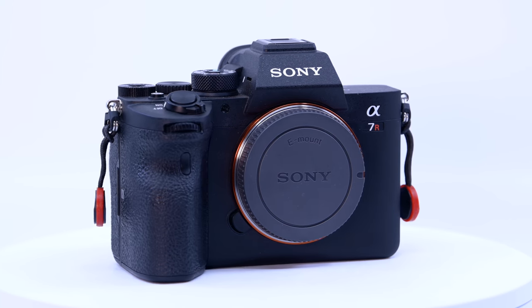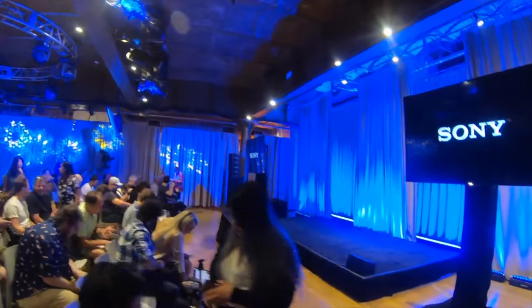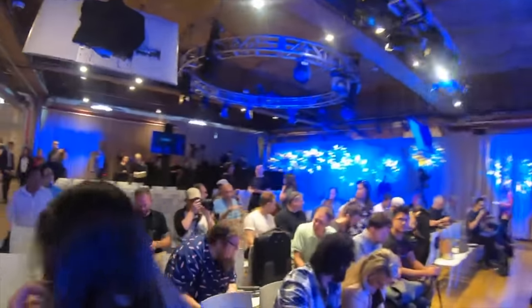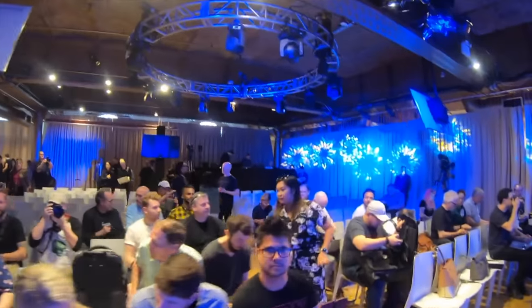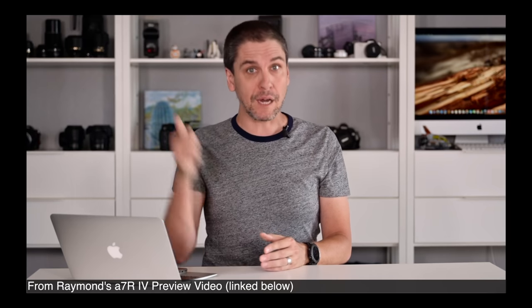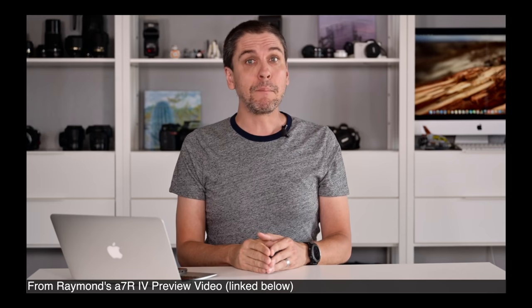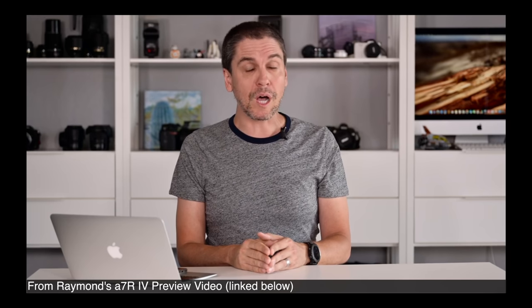The Sony a7R IV was made available in mid-2019, and Raymond, my partner here in Snapchick land, went to Sony's launch event, and he came back saying that this was the camera that convinced him on buying into the Sony ecosystem. I went into this fully expecting to come home to the cameras that we own and really not think twice about this camera. But I keep thinking about the Mark IV a lot.